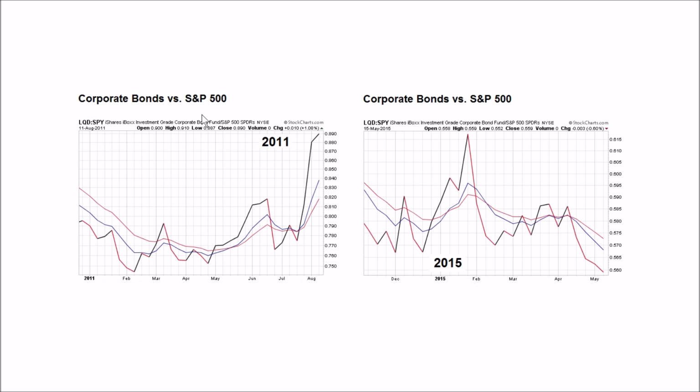Corporate bonds relative to the S&P 500 waving yellow flags for several months. This is a higher low, a higher low, a higher high, a bullish cross, and a full-bore bullish look that we can see before the correction starts in August. And the correction didn't end until October of 2011. The 2011 chart really doesn't look anything like the present day chart.